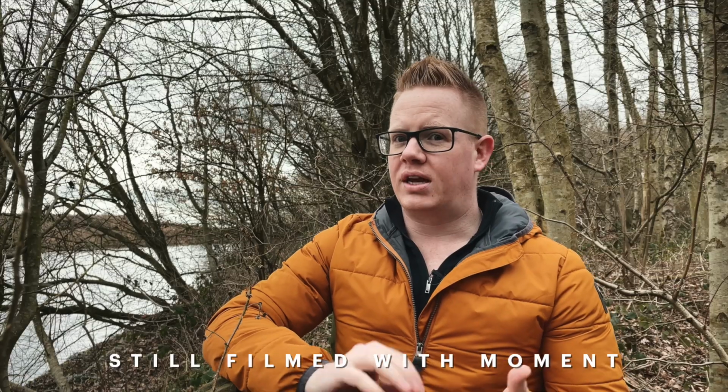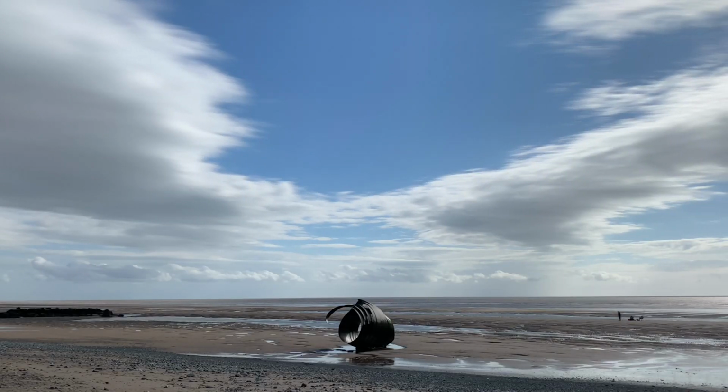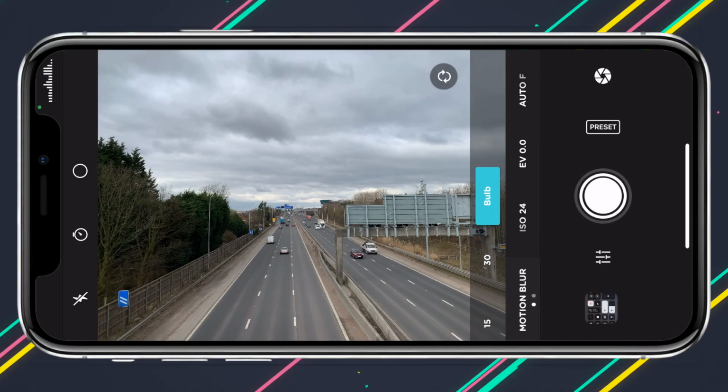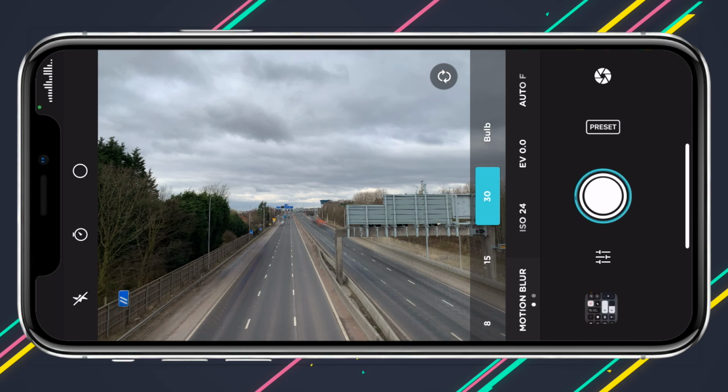This is the mode that relies 100% on the motion blur and light trail effects, and it hasn't changed at all since I last reviewed it, but didn't need to. You get loads of durations to choose from, including bulb, which makes it really versatile. You can take long exposures of things such as slow moving clouds or fast moving vehicles and just look at the quality of the results.